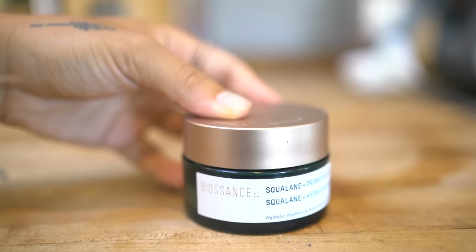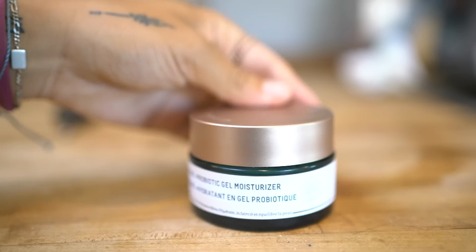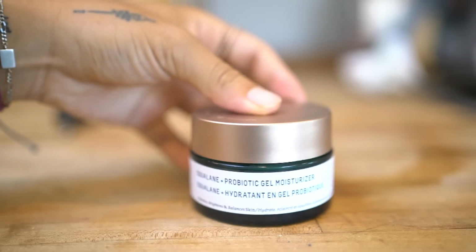And then I use this BioSense, which is quite expensive, but it's honestly the best stuff I've gotten, at least. I feel like it's transformed my skin the most, honestly. It's just like a moisturizer, but it's super light, and it just feels really good on my skin.